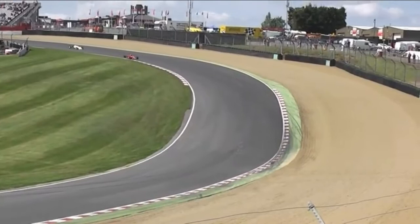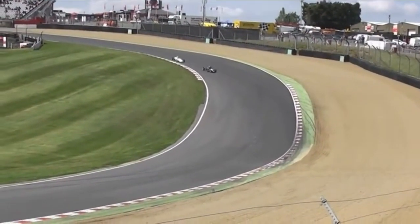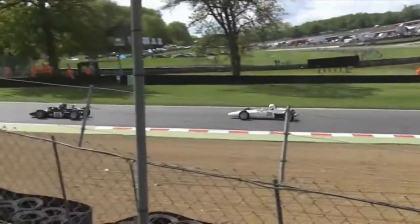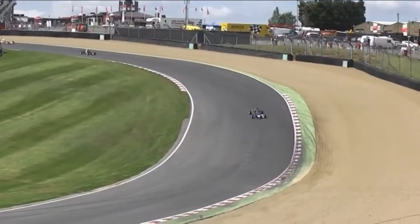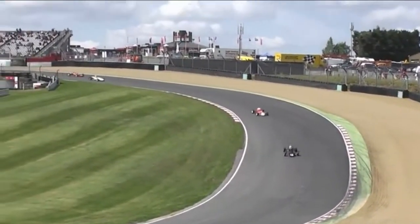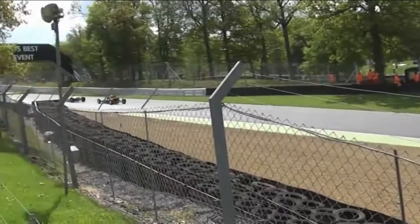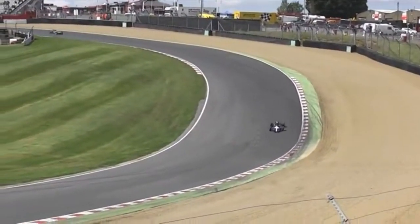Medeiros dives on the inside of Paddock, runs out wide. You take the cutback down the hill, going up the hill you have the inside line for Druids. Simon Hadfield, though, hugely experienced, was wise to that and defended it. So here's your race leader, Ben Mitchell. Hadfield is about a second behind, slides out wide, but again makes sure he's got the lock on out of the corner to defend from Medeiros.